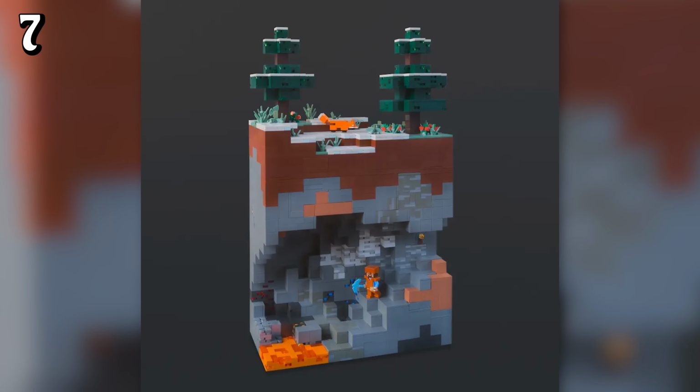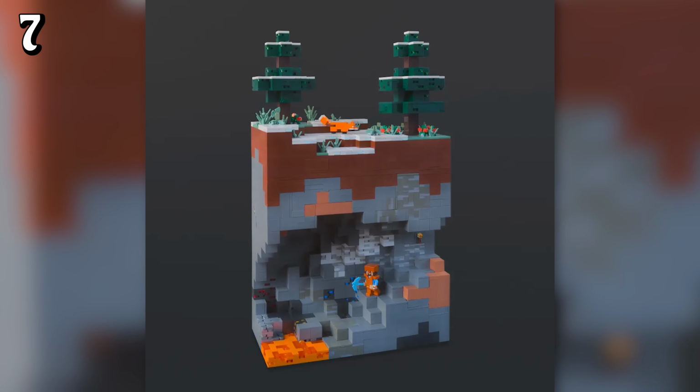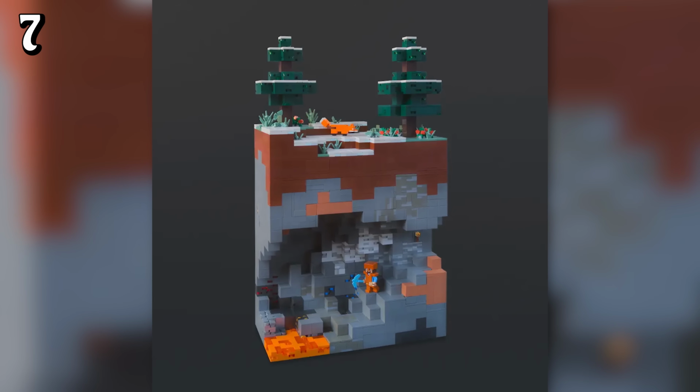Alright, moving on, and this time we have a Minecraft inspired build on this list by Jim Baggins Lego. I rarely pick Minecraft builds because at first glance most of them appear fairly simple in build style, but this one really speaks to me.